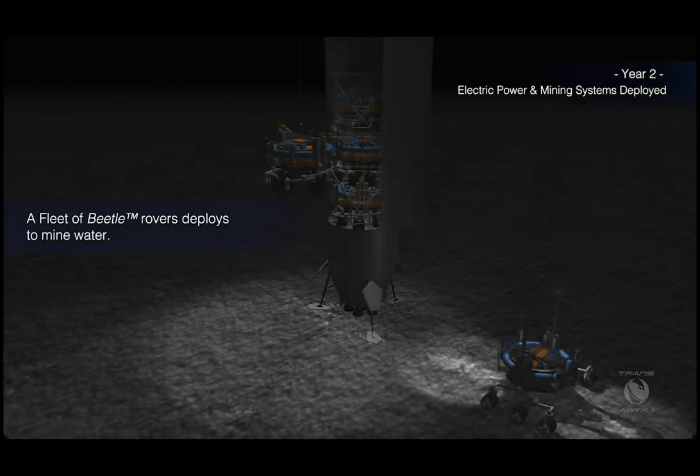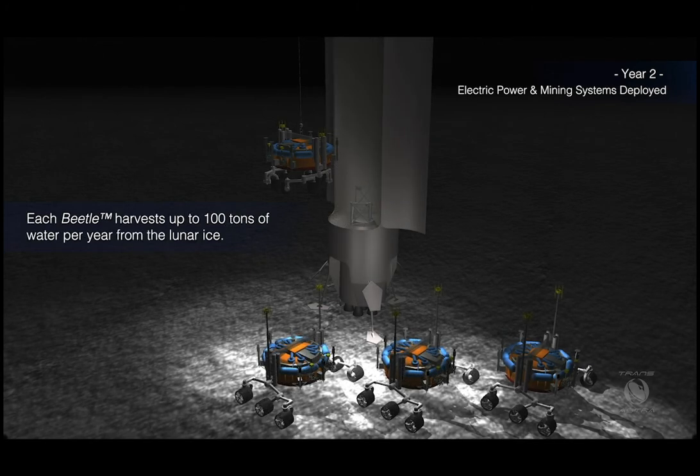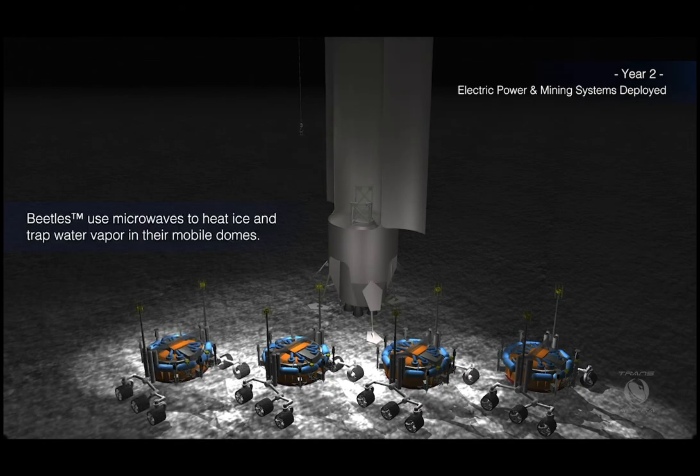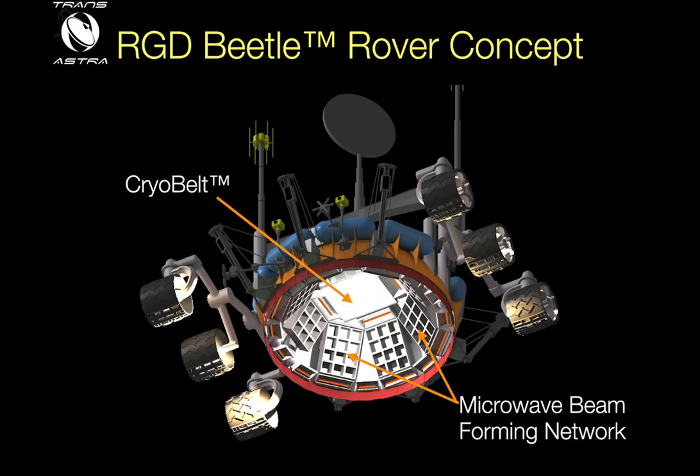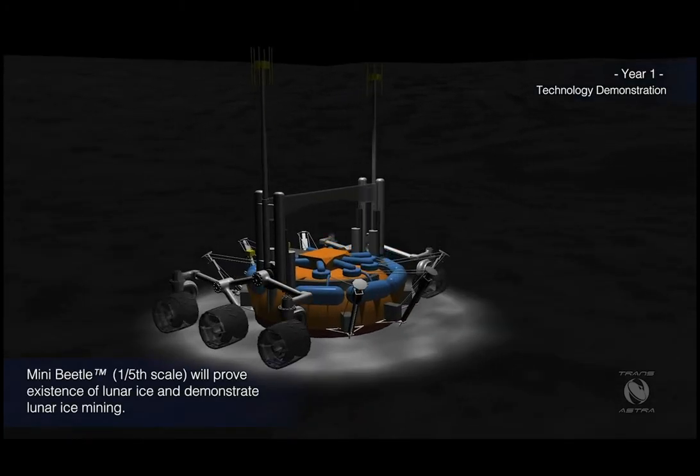We've done design work on what the rover could look like and concluded that we could fit probably 3, maybe 5 of these at the 5-meter scale in a single New Glenn launch. And each one of them, our estimates suggest, could mine up to 100 tons of ice.